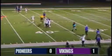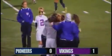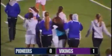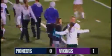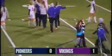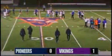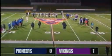A 1-0 win for the Vikings improves their record to 10-3-3 overall, 3-1-1 in conference. That was huge. You're right, 3-1-1 in conference now, and that sets Mid-America Nazarene at 2-1-2 in conference. So Valley moves up there, and they have Baker coming in here next week. Baker was hosting Avila going into tonight's play.